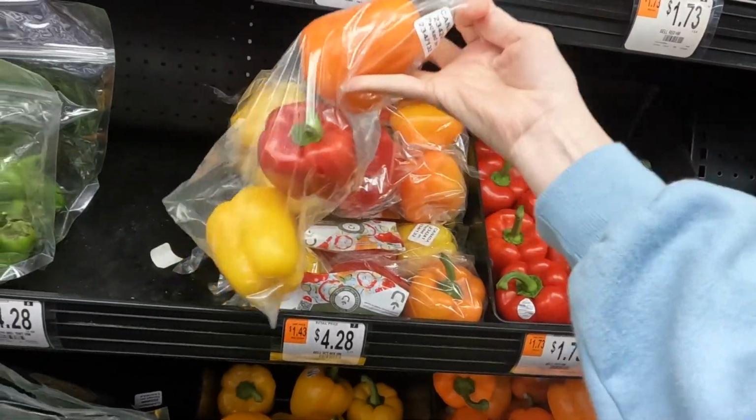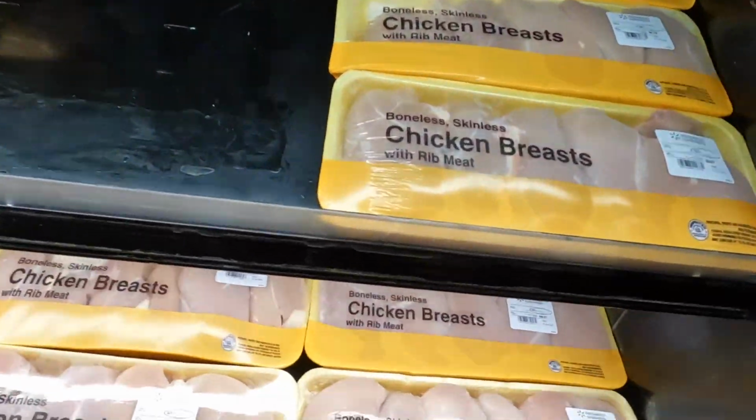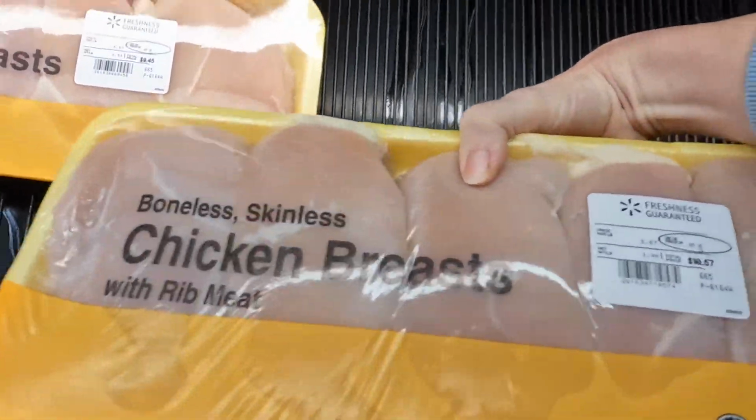I'm gonna grab a bag of bell peppers because that'll be good in there. Then I just need chicken breast. I'm gonna get 2 of these because I'm making a double batch because I'm gonna feed this to my family for dinner tonight also. I think we got everything, so we're gonna head home to the kitchen and get to cooking.